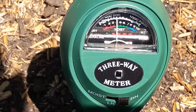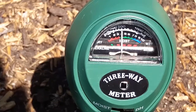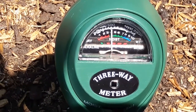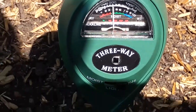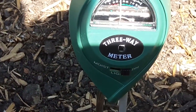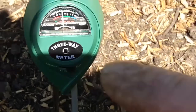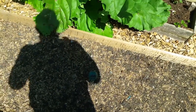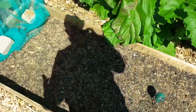And basically what it is, that is sitting at 5.5 for the pH. It's almost perfect, guys. And that's even digging in that wood chip, or rather scratting it across the top. But that's almost perfect. It's all like 5.5 pH. It's brilliant.